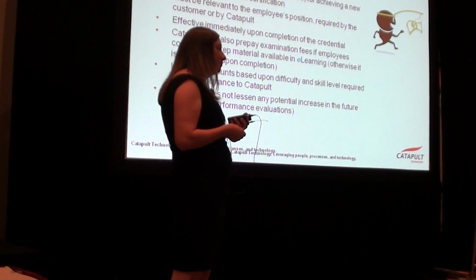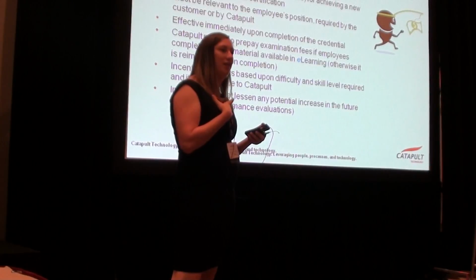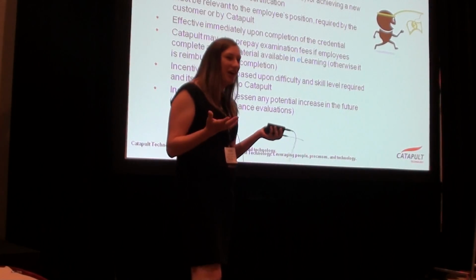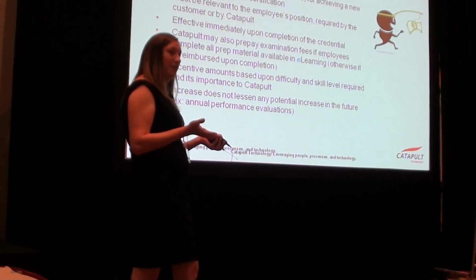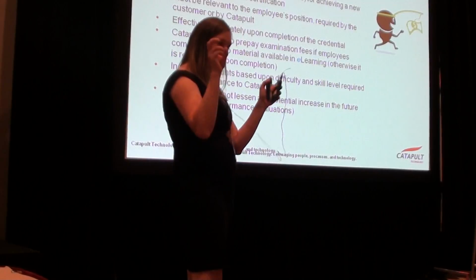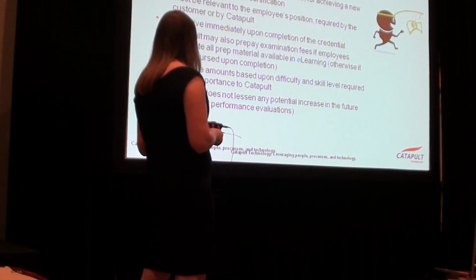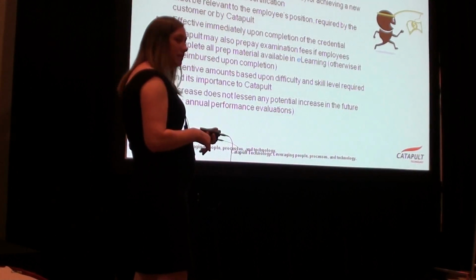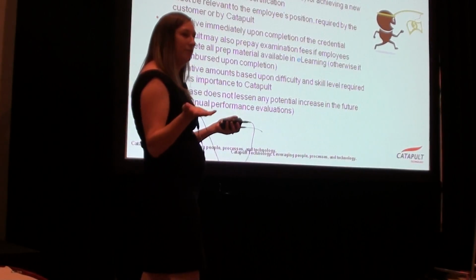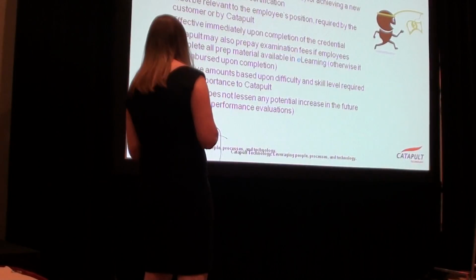It must be relevant to their position. So me in HR, I couldn't go and request a PMP certification. It really wasn't related to my job. I could go out and get it myself if I wanted to, but it wasn't related to my position, so I wouldn't really be eligible for a financial incentive. It had to be either required by the customer itself or required by Catapult. In this case, the PMP was required by Catapult, all of our project managers.